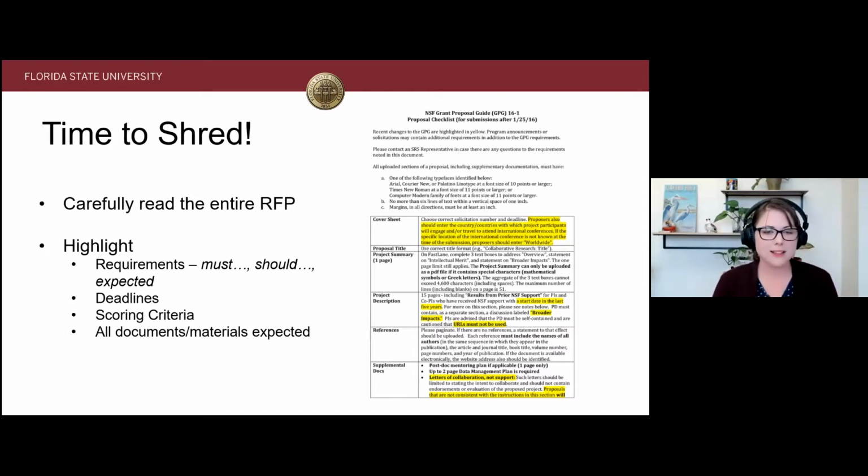And then also highlight the scoring criteria. Often RFPs will let you know what the panel is going to be judging you on, what your scores are going to come from. Know what that is so that you can address each of those areas throughout your proposal.